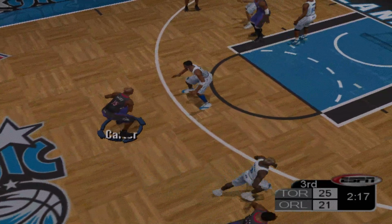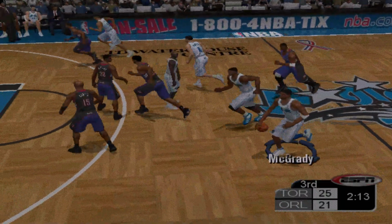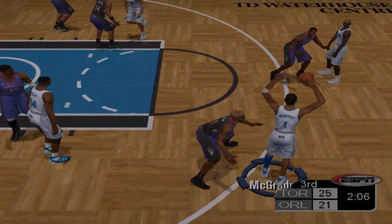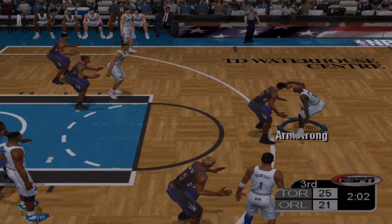Bounce pass. The pass is intercepted. McGrady brings it up. He's shooting 55% from the floor. McGrady continues to pester the offense into coughing it up and coming away with big-time steals. A few more plays like that, and they just might squeak by with this one.